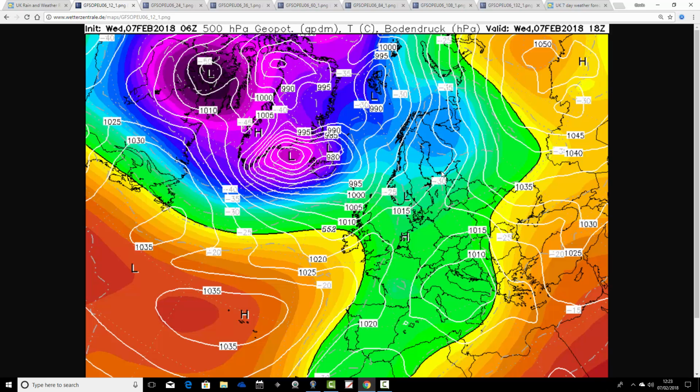That leaves England and Wales having a good deal of dry and fine weather this afternoon. Plenty of sunshine, although it'll probably turn a little bit hazier, particularly in parts of Wales and northern England, through the course of this afternoon. It's a cold day, really, with temperatures ranging from around 2 to 6 degrees. Really quite a chilly day indeed.